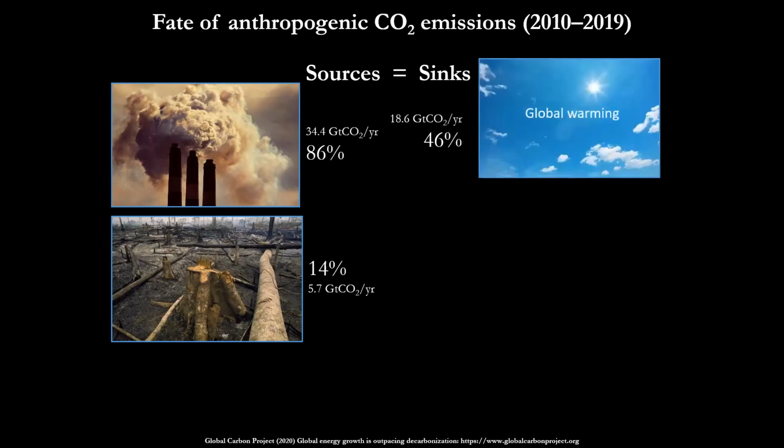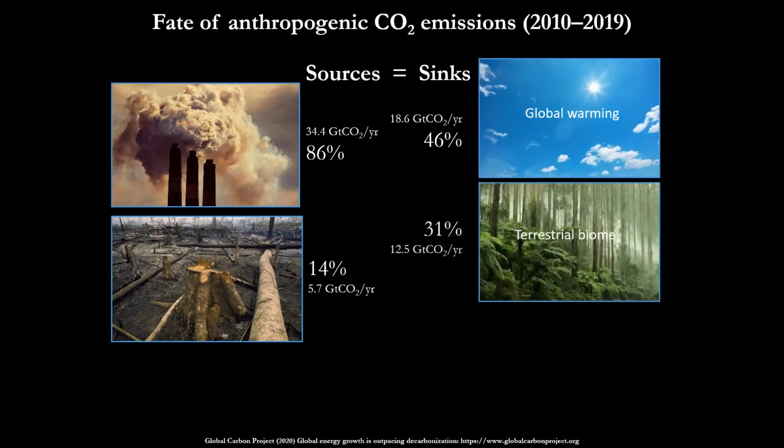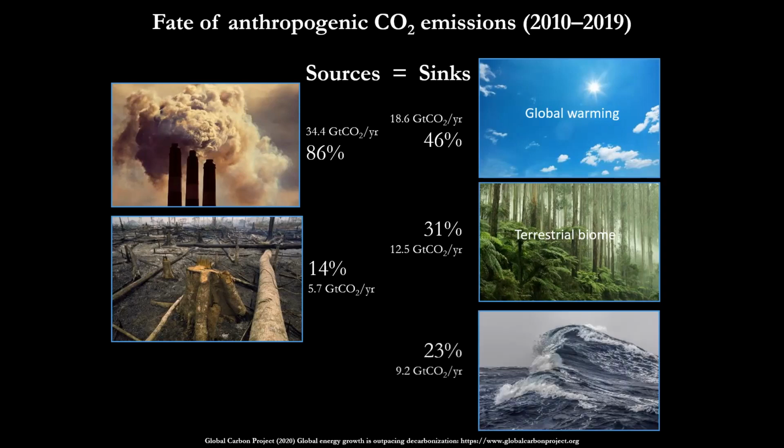Of this CO2, about 46% goes into the air, trapping heat that would otherwise escape to space, causing warming. About 31% is pulled out of the air by photosynthesis, stored in the terrestrial plant community. And about 23% of this CO2 is dissolved in the ocean. H2O plus CO2 makes H2CO3, which is called carbonic acid. It's a very light acid. It interferes with the precipitation of coral exoskeletons, of bony fin fish, of the precipitation of their bones. It interferes with our skeletal system.